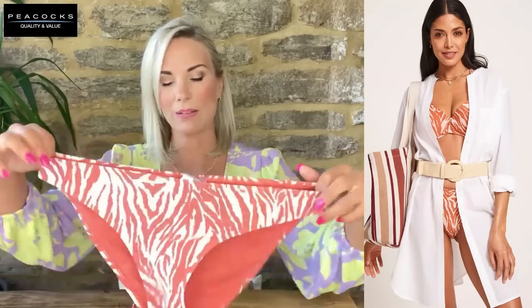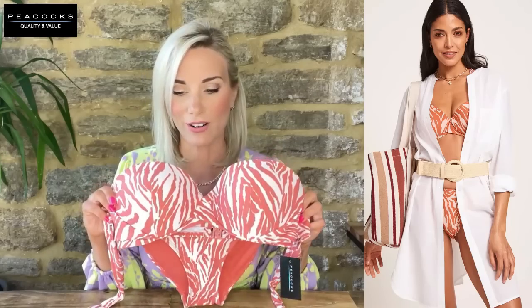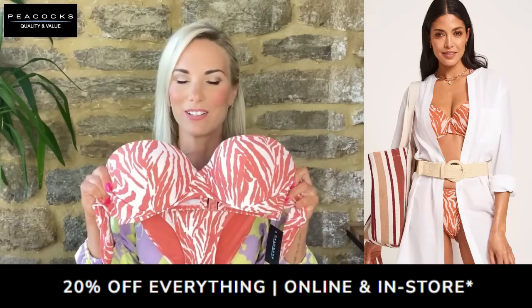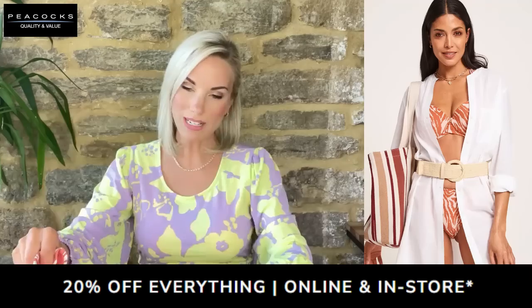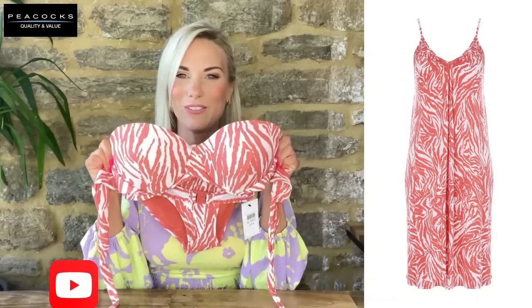These come in at £9, and I've got them in a UK 10. That is a really, really fab set. And when I do eventually get to go on holiday, I am going to be wearing those. So yeah, there we go. 14 plus 9, £23, but with 20% off, oh, I said I wasn't going to do this, £19.40, something like that. Anyway, a very, very good price for a really, really fab bikini set.